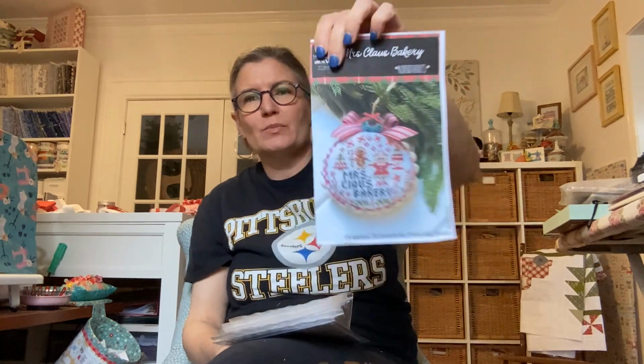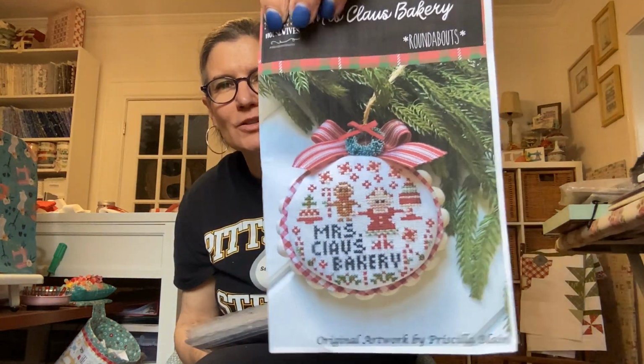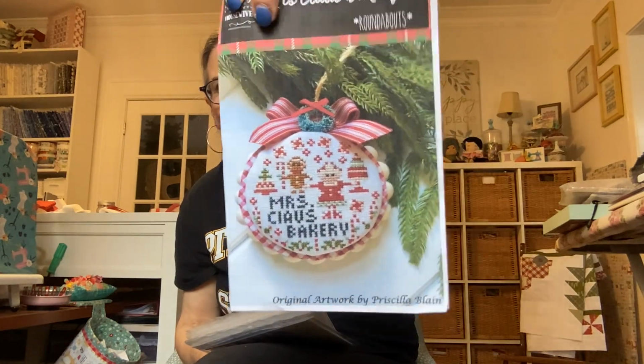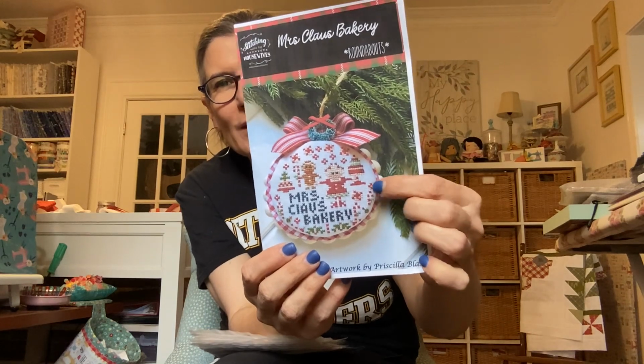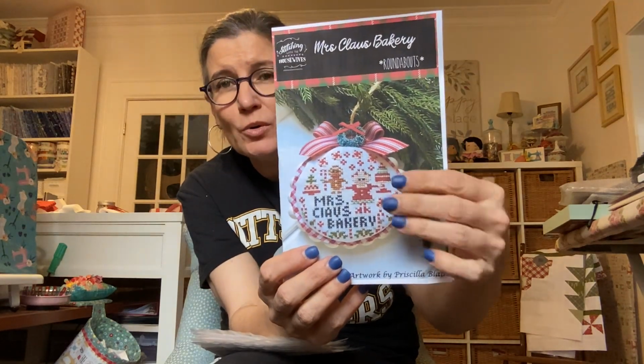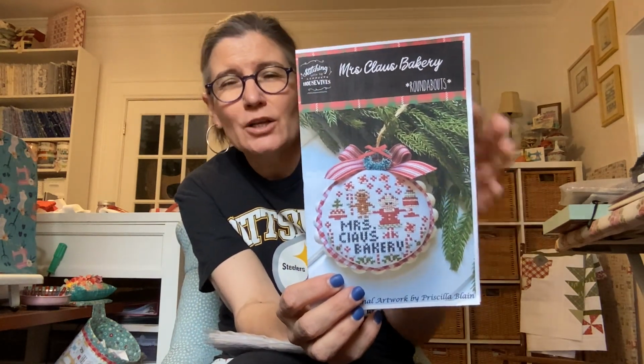Oh, here's the Mrs. Claus Bakery. And there's how they finished it. So you see what I mean about the little balls. But see, that one was a little looser. But once you have these two pieces finished on sticky board, they're going to be very stiff. And I think once you glue them onto those balls, it'll be okay. I think the one with the twine where it's really loosey-goosey would not work. But I think the pipe cleaners would be okay.